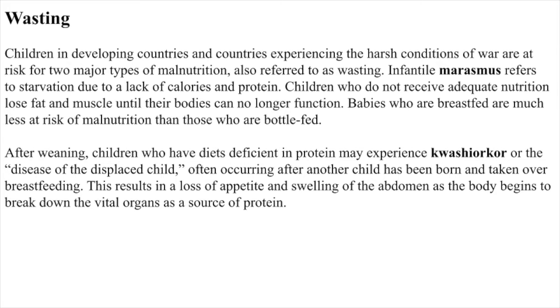Infantile marasmus refers to starvation due to a lack of calories and protein. Children who do not receive adequate nutrition lose fat and muscle until their bodies can no longer function. Babies who are breastfed are much less at risk of malnutrition than those who are bottle-fed.